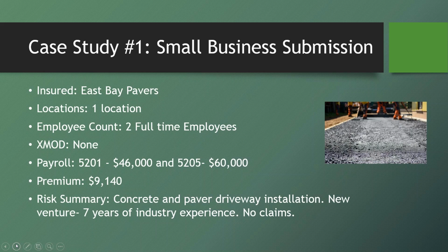But if you have an employee that maybe was doing maintenance and they go to one location every day, 5 days a week, then you would want to add that location so that if they were injured there, you would be able to have coverage. This can be a problem if there's a claim and you haven't listed all the locations. And then employee count, we have 2 full-time employees. We do not have an experience modification here.